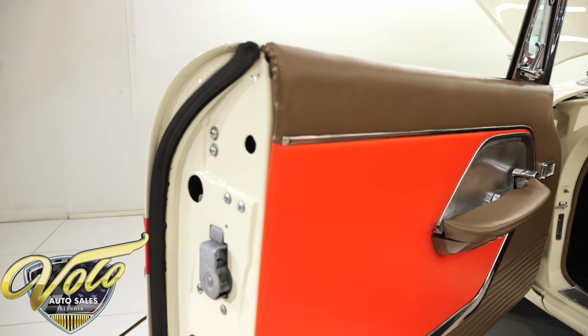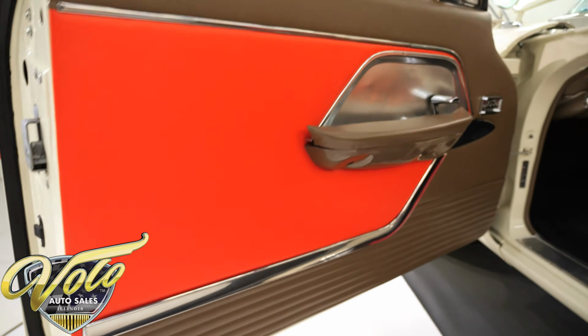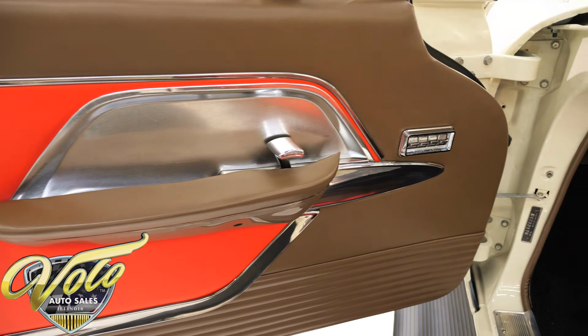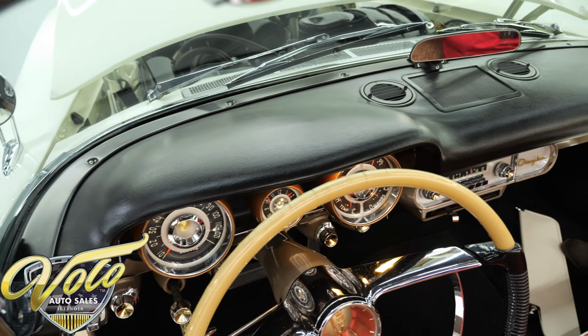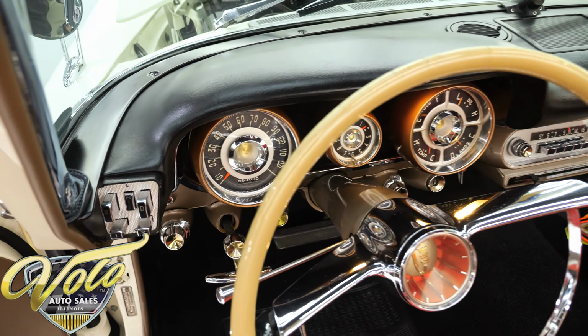You can see the jambs are painted slick and the weather strips are all replaced. This is a body off frame restored car. Look at the door panels, the two-tone upholstery. It's all in excellent shape. It has power windows. The dash area is looking really good. It has a new dash pad.